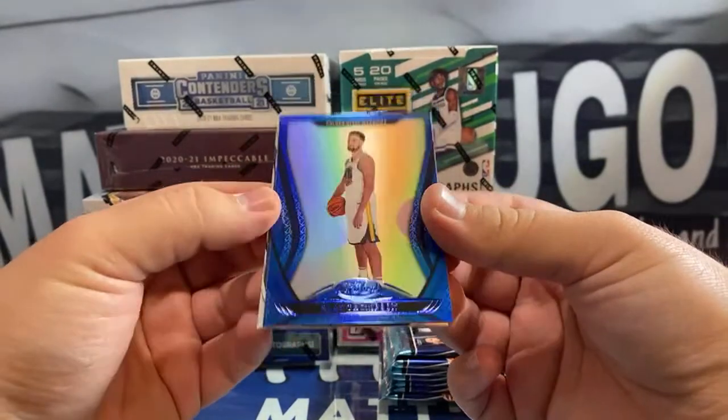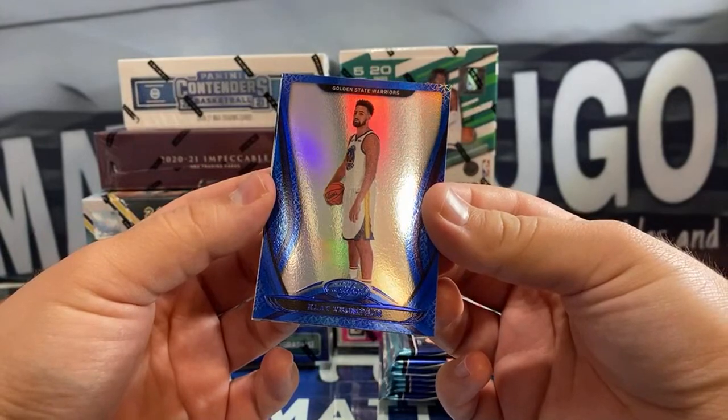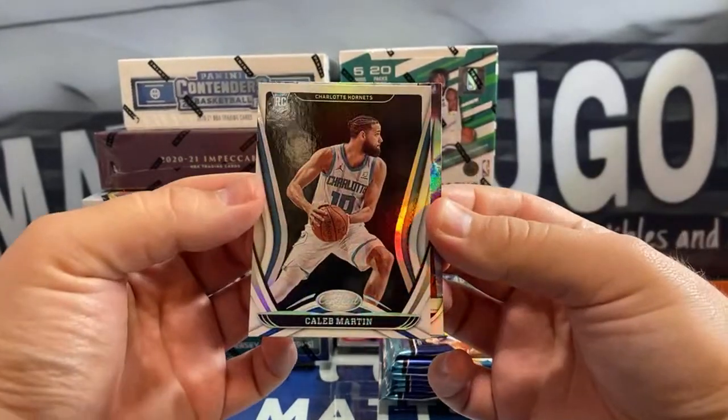We got blue Klay Thompson, Warriors. Nice blue there. We got Pascal Siakam, Siakam the Mighty, and Caleb Martin, rookie.